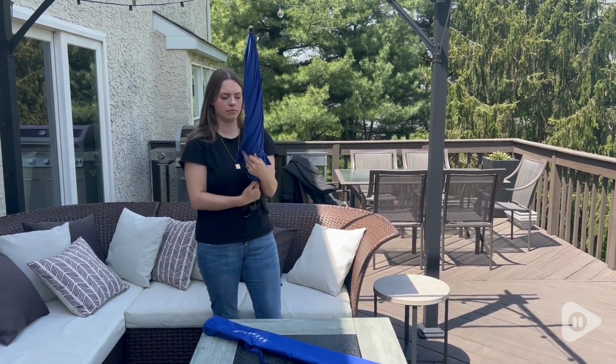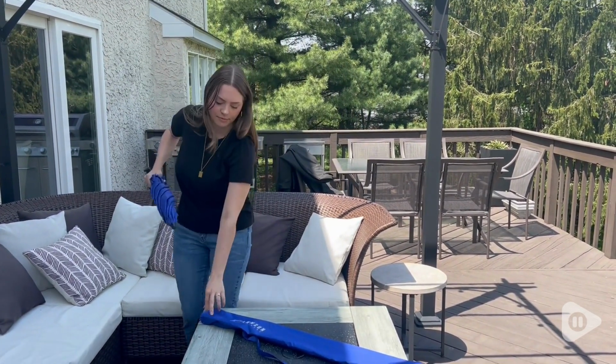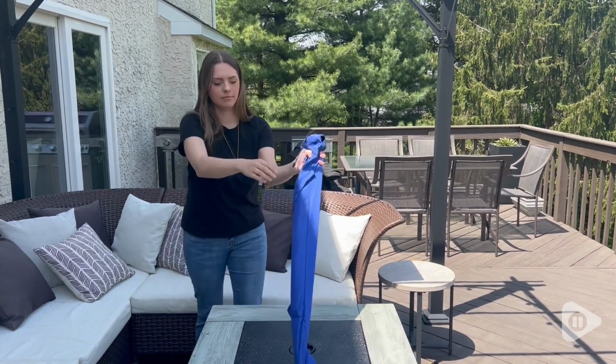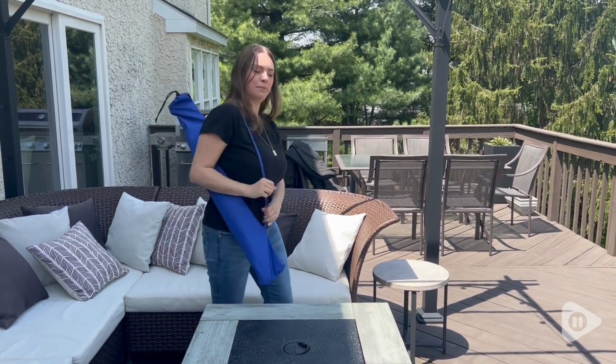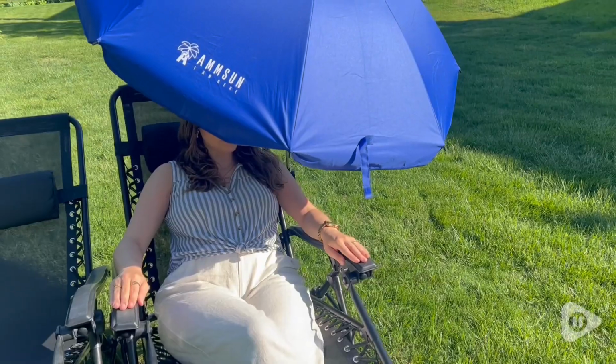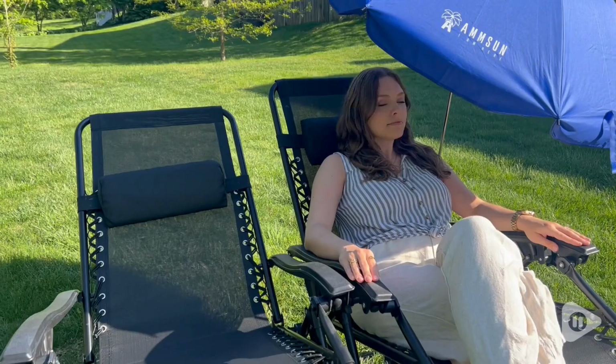And the matching travel bag is super lightweight, very easy to grab and go and to just pack up after you're done for the day. So that is a really nice feature as well. It's very sturdy. It'll definitely stay in place where you need it. It gives a lot of coverage.